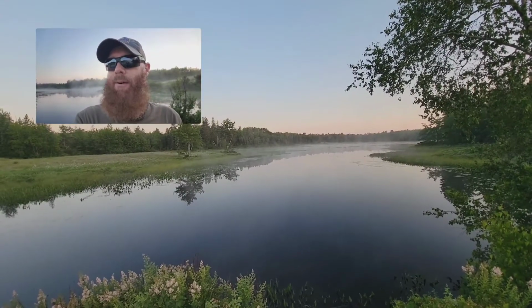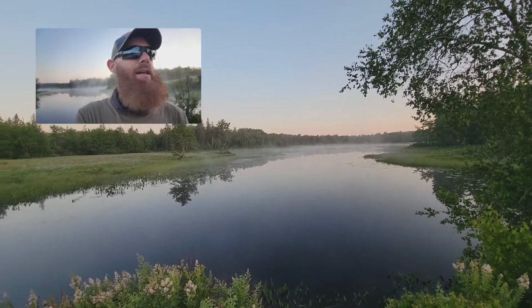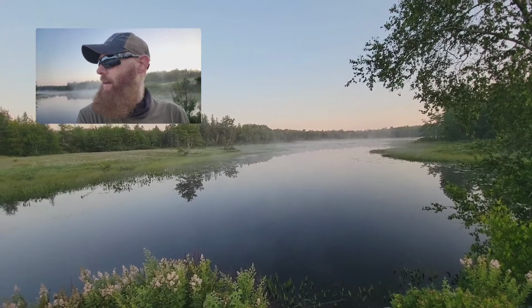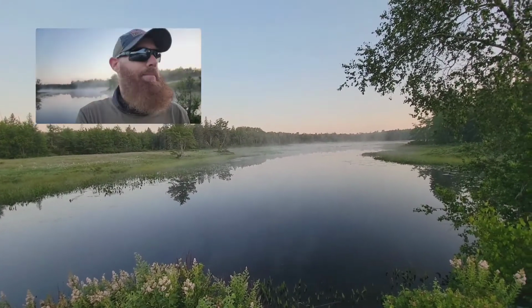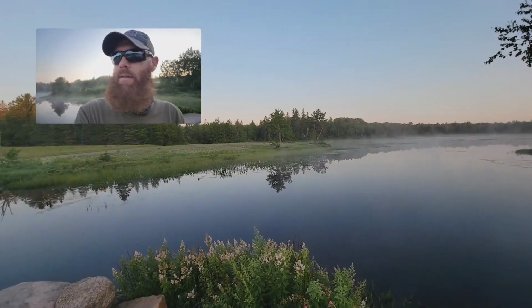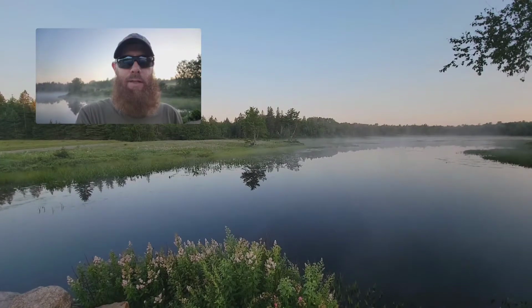All right, wow. Look at the fog out there. It's probably hard to see on screen, but there's a lot of fog and stuff coming off that water. It's early morning. Feels awesome out here right now. It's unbelievable. Let's get right into this and see if we can catch any fish this morning.